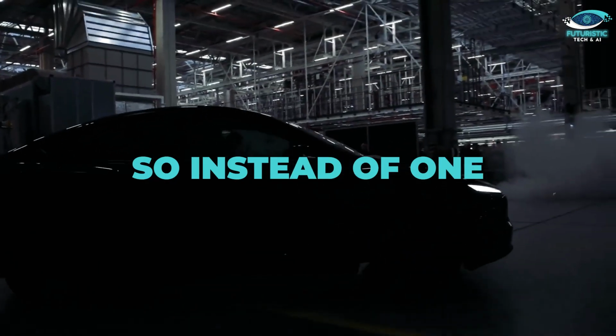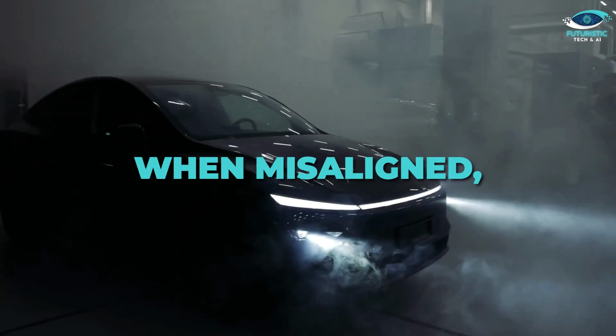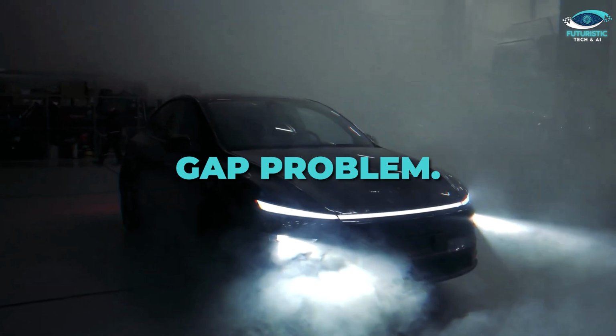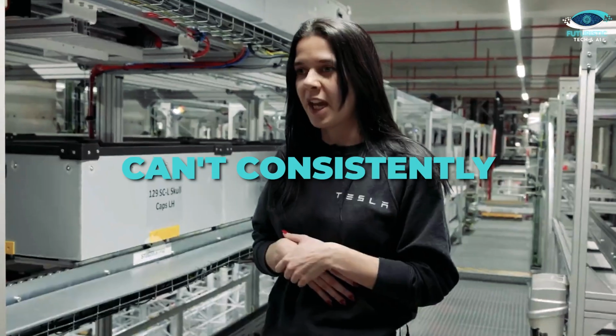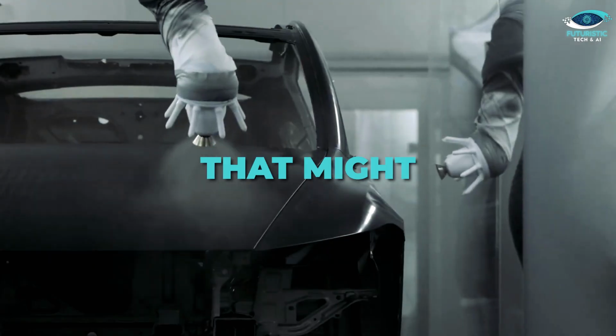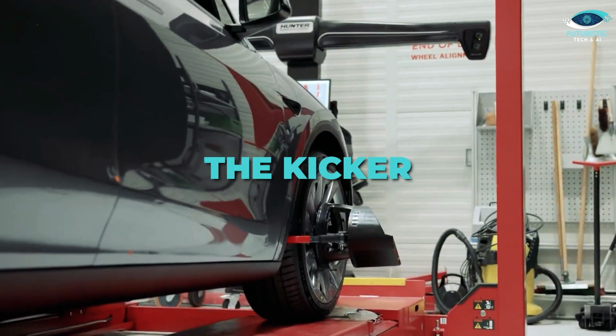So instead of one seamless strip, we get a segmented look that, when misaligned, could become a new version of Tesla's infamous panel gap problem. If the factory can't consistently align the bar segments, we're looking at a front-end design that might appear messy and unfinished. And here's the kicker.